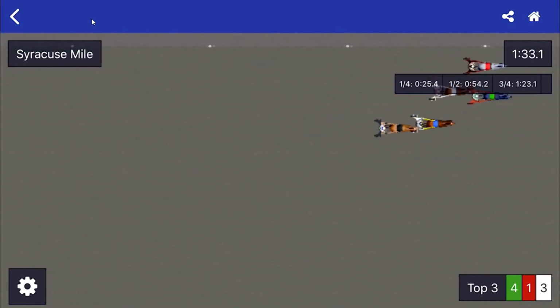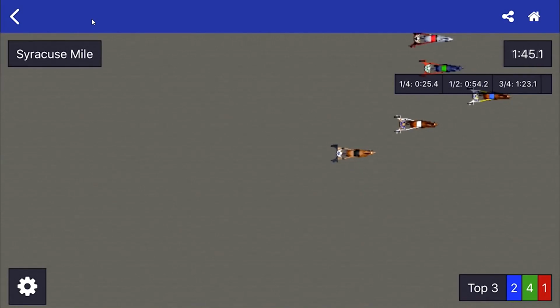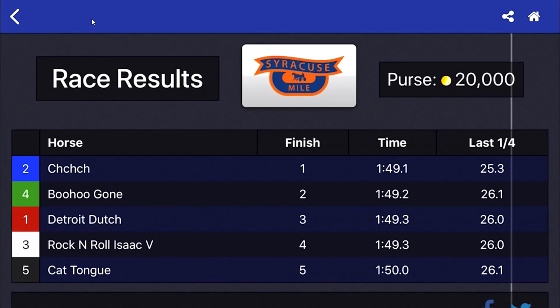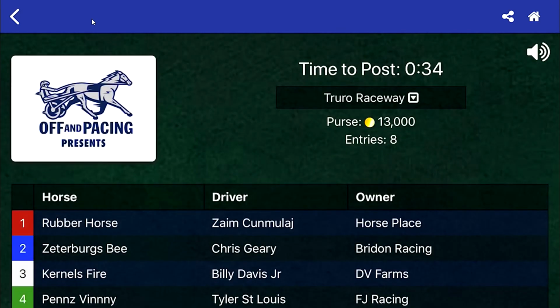So we're approaching the finish line here. As you can see, the horses do pan out and stuff, but that's pretty much it. I could not watch so many races from this camera angle for a long time. It's not because I hate it. It just kind of bugs me a little bit. But like I said, this game is not meant to be an aesthetically pleasing viewing experience. But like I said, very realistic as far as the time. Obviously, as you can see, for the mile, 1:49.1.